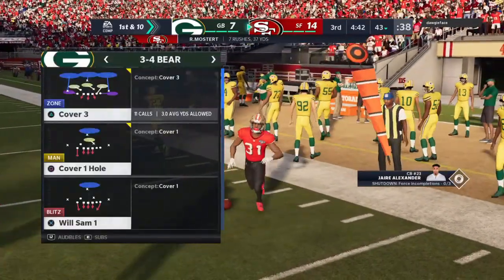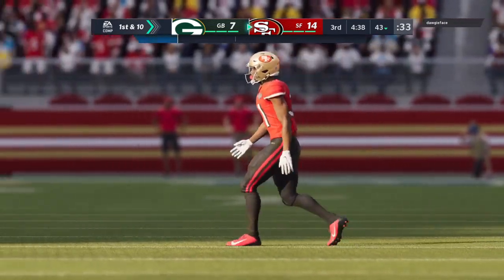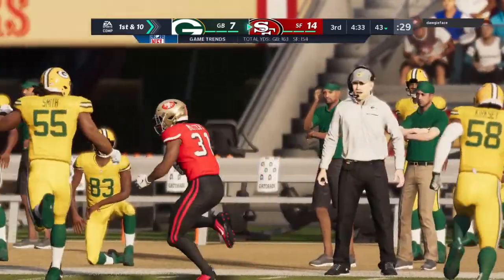And he's going to have a Niners first down as the tackle is made at about the 43-yard line. 10 yards there to start the drive, and just enough by about the length of the football for a first down.